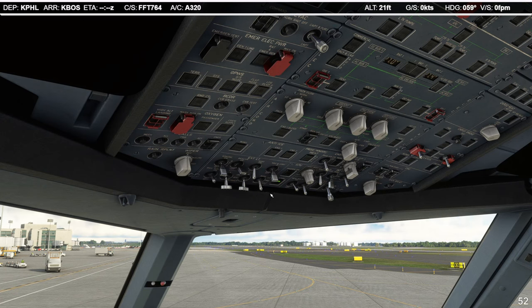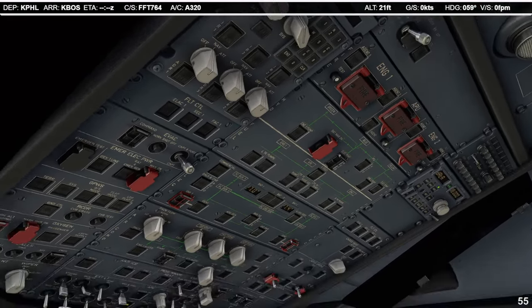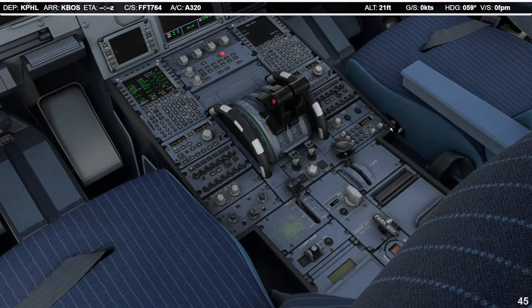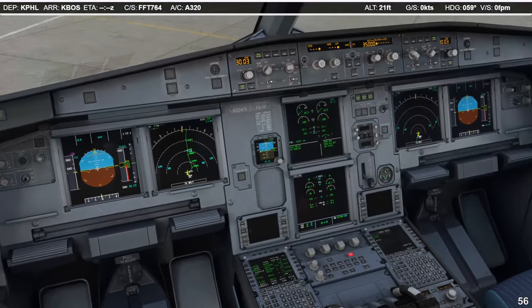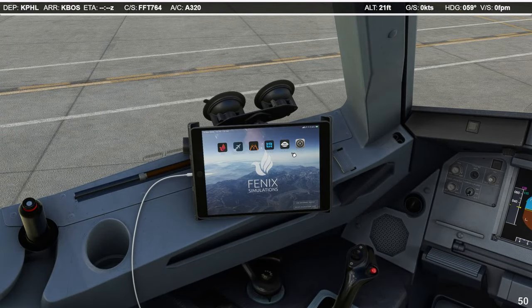We can turn on the taxi lights, runway turn off light. Actually, you know what? We don't need the runway turn off lights. It's too bright outside. What else? We can change the TCAS to TA/RA. Set our flaps to takeoff setting, which is flaps of 2. And the ground spoilers armed, max on the auto brakes. And we can go through the after start check.